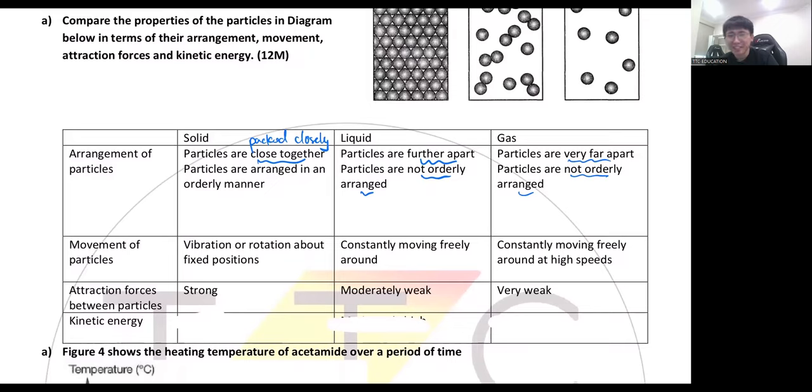Okay. So in the next one, you see, kinetic energy is what? It's the energy for particles to move, right? So do you think solid particles can move a lot? Cannot, right? They only can vibrate and rotate. So very small movement. So there's low kinetic energy. Liquid can flow, can move up, so it's moderately high. Then gas is moving very far, very fast, so high kinetic energy.